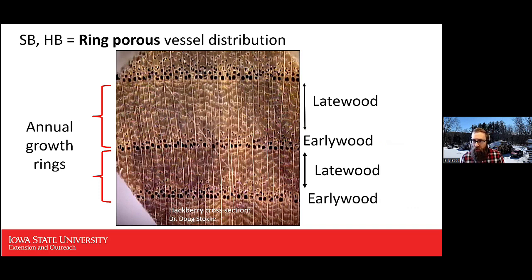So going back to our little woods science lesson, we were trying to think, okay, what the heck do hackberry and shagbark hickory have in common, besides that they're often removed and they're higher density species? The one thing we noticed first off is they're both ring porous vessel distribution species. Cottonwood and hard maple are diffuse porous. So again, thinner cell walls, larger lumen, higher overall porosity.